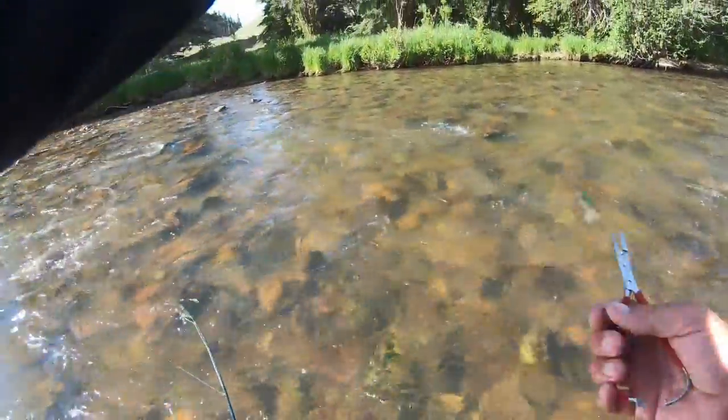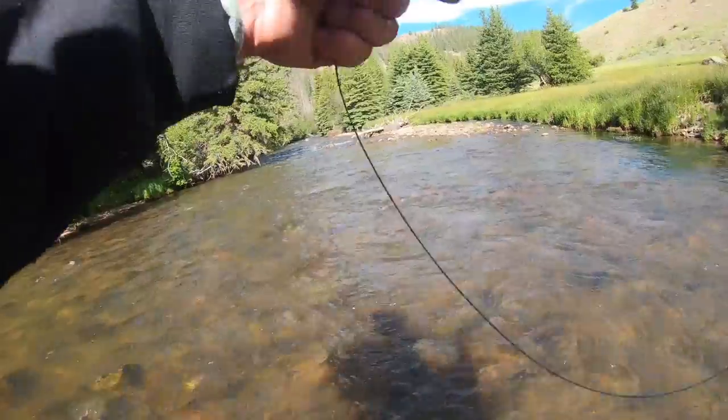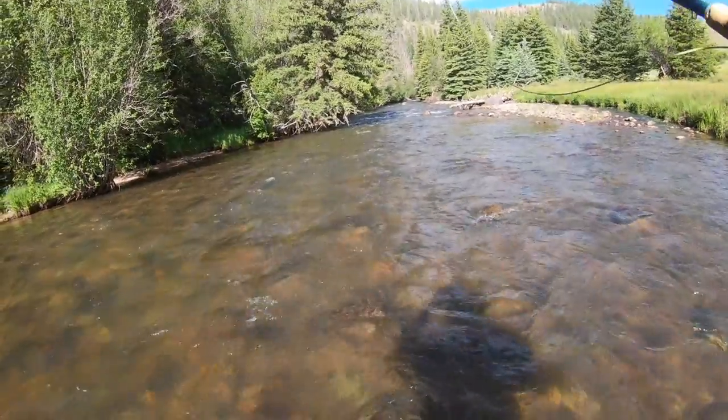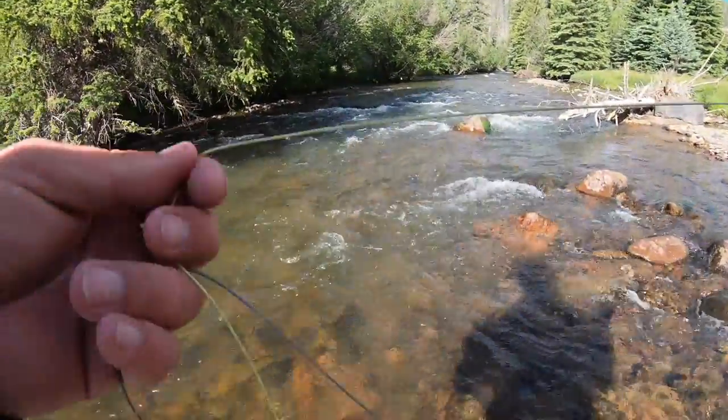I'm gonna take this small fly off because it's stupid. All right, let's get another one. He came from the fastest part of the riffle, right under my rod tip. Dry my fly off a little bit. Ooh, double black diamond here.